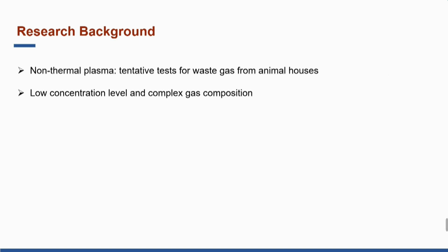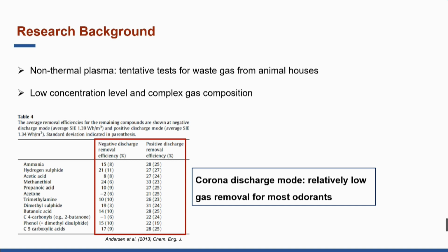As for waste gas from animal houses, only a few studies using plasma treatment could be retrieved from the database. Different from industrial flue gases, livestock waste gas is characterized by low concentration but high complexity in gas composition. As a result, the efficiency of plasma on livestock waste gas is of large uncertainty. The table below shows removal of livestock odorants in a plasma reactor using corona discharge mode. In this study, the overall gas removal was not high, mostly below 30%. Therefore, there is still much room for improvement regarding plasma treatment of livestock odorants.